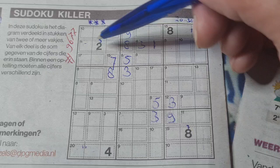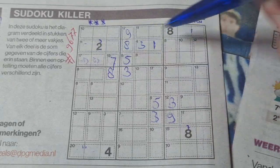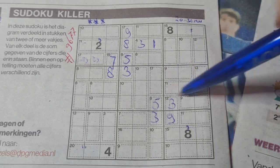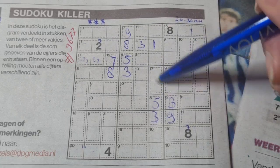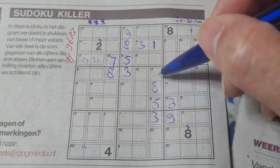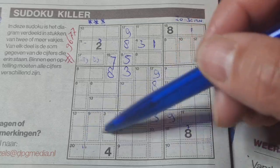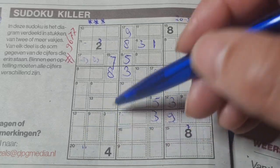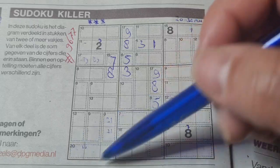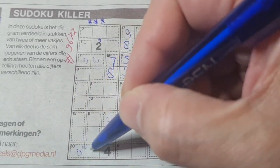The box of 17, 8 plus 9. Let me mark those. 7, 8, 10, 12, 13, 9, 11, 9, 17. The box of 17, 8 plus 9. We have 8 in this row, no 8 there. 8 should be here and 9 goes there. The box of 3, only one combination: 2 plus 1. The box of 16, only one combination: 7 plus 9.